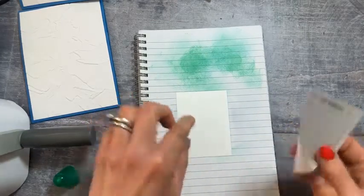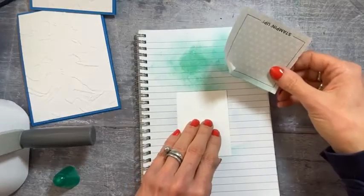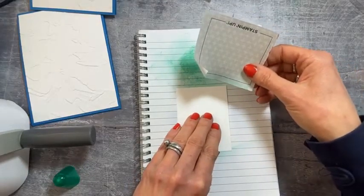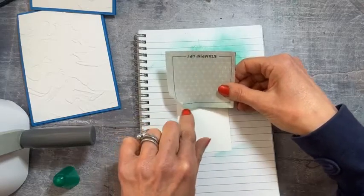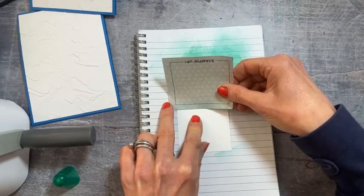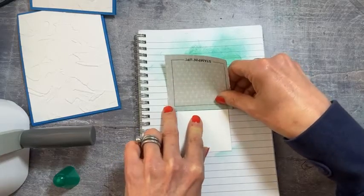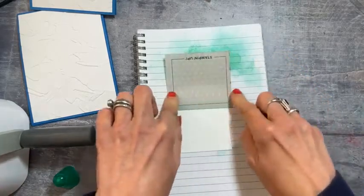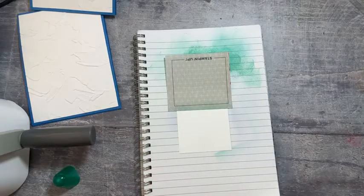So I'm covering up, if you can see from my original, I'm covering the top half of the card so that we get, move that up a little bit. We get a bit of a seascape going on. So just following the lines of my paper because you don't want your sea to be crooked or it wouldn't really look right, would it? So like so, and then I'm going to get out my sponges.